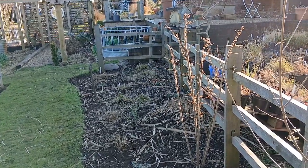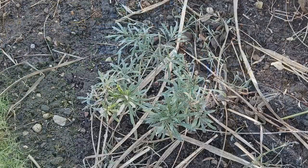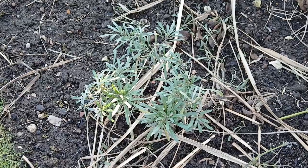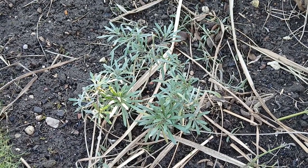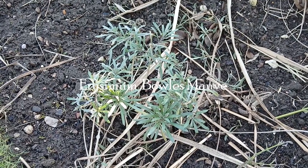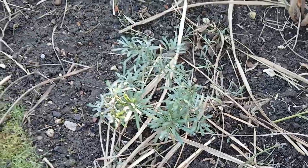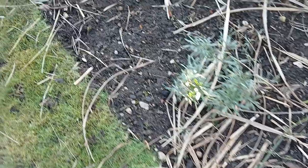And this is the orchard border here. So it had a load of miscanthus in it. Not there now, gone. And this perennial wallflower, and one of the best in my opinion, it's Erysimum Bowles's Mauve. A very nice one indeed. But you've got to sort of work at that to keep it going, because it can be a very short-lived perennial. Anyway, we're not here to talk about that.